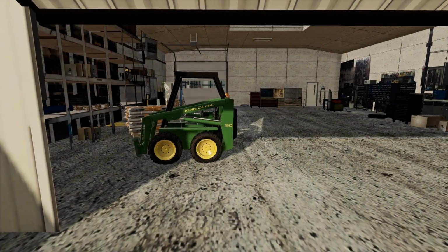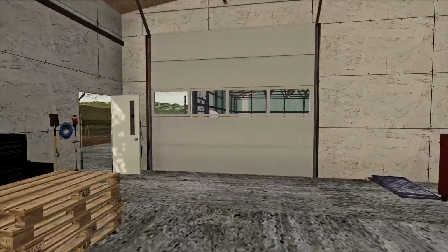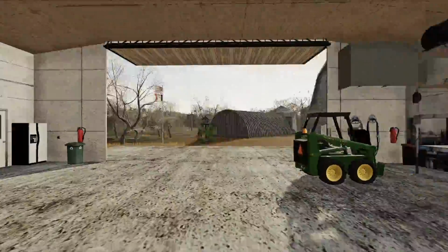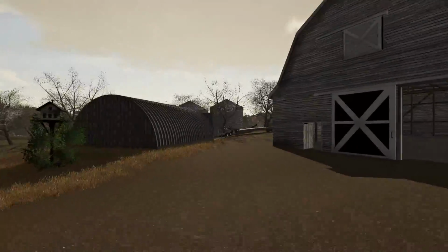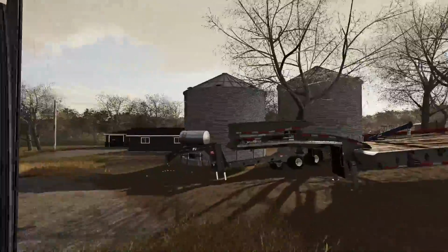Oh, I lied. We have a skid steer. All right, we'll get rid of that skid steer too, but we have practically nothing. We have nothing in the cold storage out back there. We have a fresh farm, and we need to fill it up with some equipment. So let's head on into town, and let's see what we got.